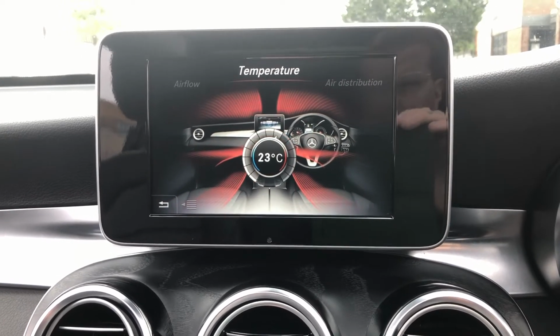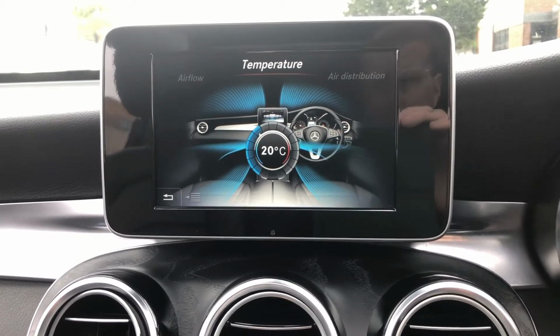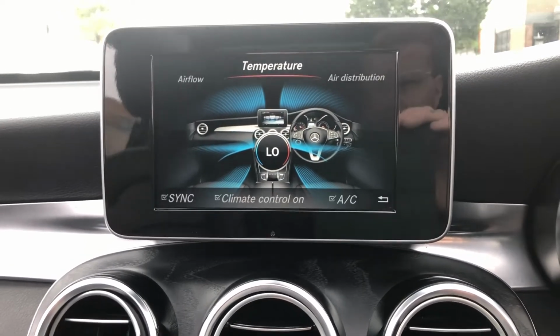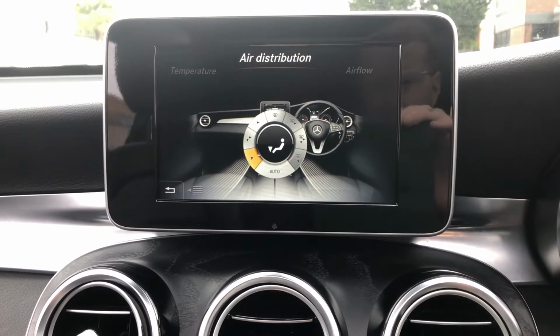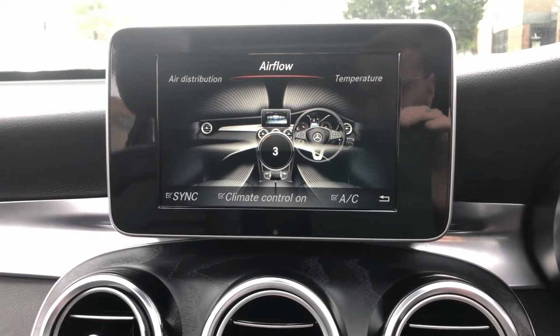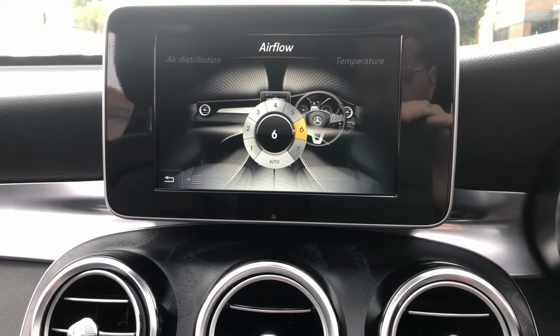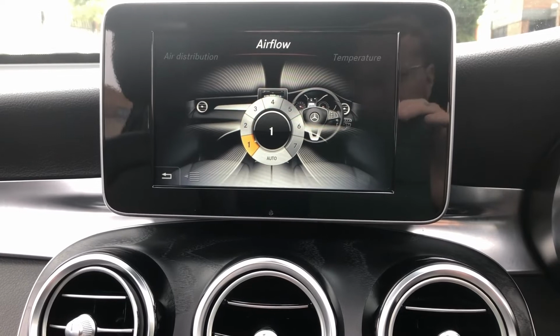Really cool, and actually a really helpful aid in terms of letting people know how easy it is to change your temperatures. You've got your air distribution, so you can change in the cabin where it's portrayed. Again, you have a visual interpretation of it, and you also have the option here to change how much air is pumped into the cabin.